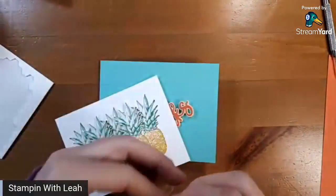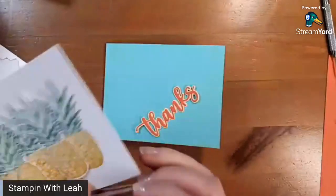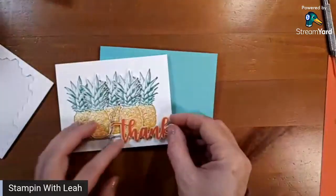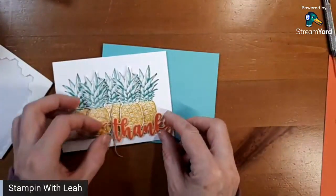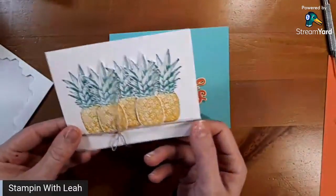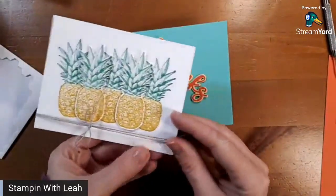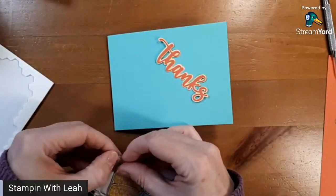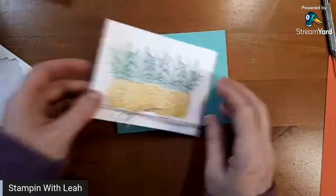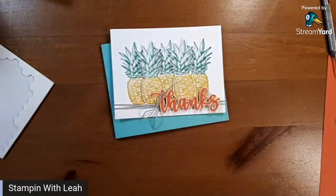Oops. Oh, now my whole thing came off. That's okay. That'll actually make it easier for positioning. There we go. So I'm going to just scoot that around until I think that's about where my T will be. No, a little bit further over. So there we go. That's going to work. And then I'll pull it down a bit lower. And I do really want this positioned well before I glue this down, because once it's glued down, it's going to be very hard to move this around. Okay, so with that done, I'm going to actually put some adhesive onto my thanks, and I'm going to use mini dimensionals.